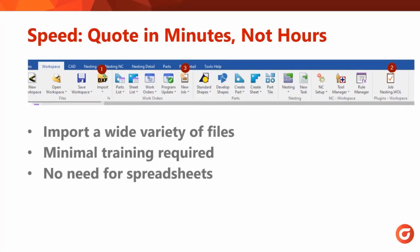So part of that process of being able to send and create those quotes very quickly is a few things. One, it's important to note that we're able to import a wide variety of files, whether it's 2D files like DXFs or DWGs, or 3D files like Inventor or SolidWorks, even STEP files, all of those different file types we can bring in and import automatically. We can then quickly click a button to have the parts nested and all the default toolpath applied.